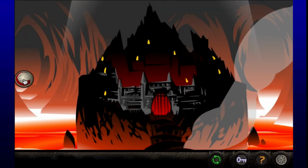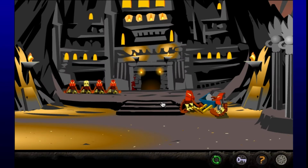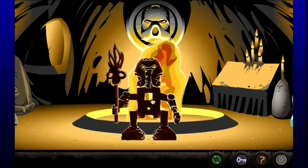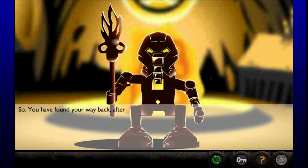Let's head into Takoro, and a lot of these people, Capoeira, Jolla, they've been telling us about both Tahu as well as Vakama. Vakama is just over here. Let's go ahead and say hello. Hey, Vakama. Now this guy, he may look a bit different to the standard Tohunga or Matoran. That's because he is a Turaga, the one in charge of the village. Nice to meet you, Vakama.